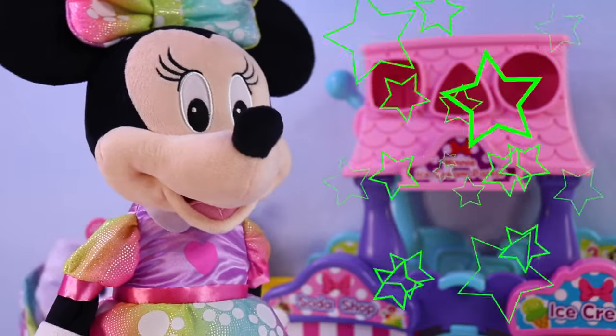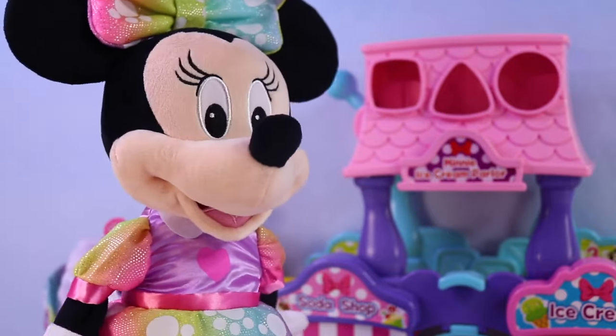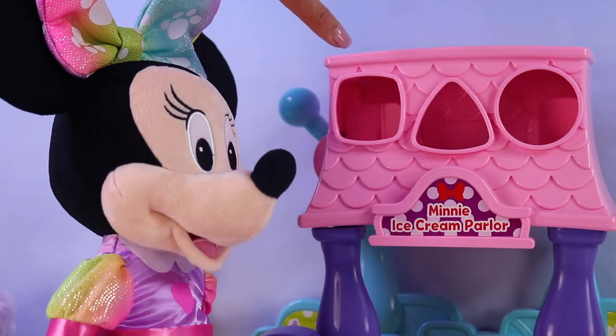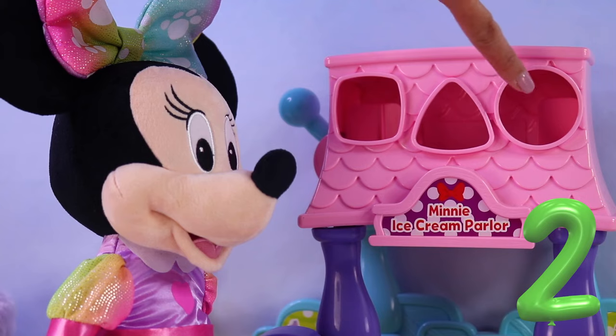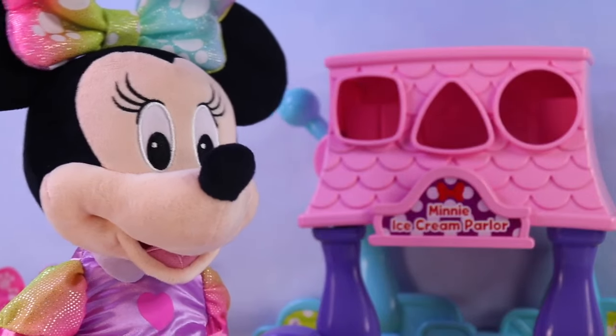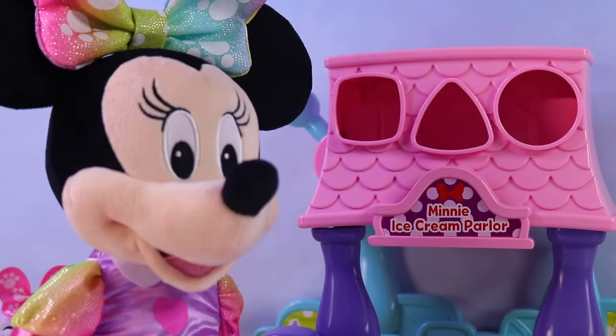To the ice cream parlor. Ooh, I see three shapes already. Do you guys see it? Yes, I see it, Minnie. We have one, two, and three different shapes. Amazing! Can you guys tell me what these shapes are? Come on, besties. Let's identify all these three shapes.